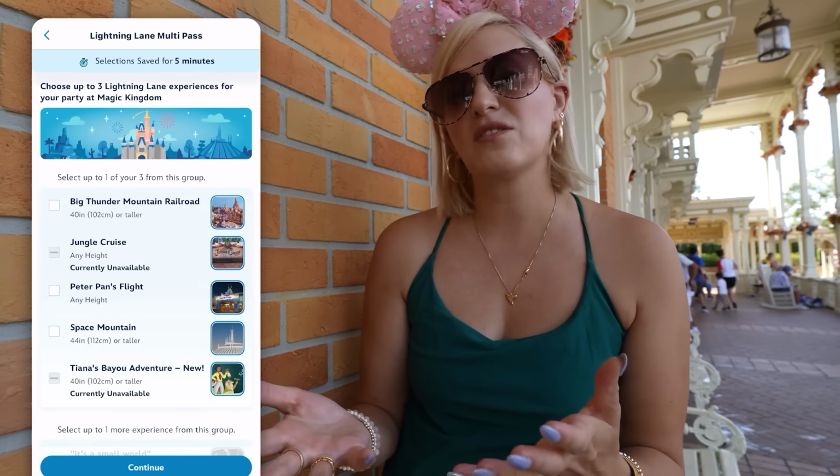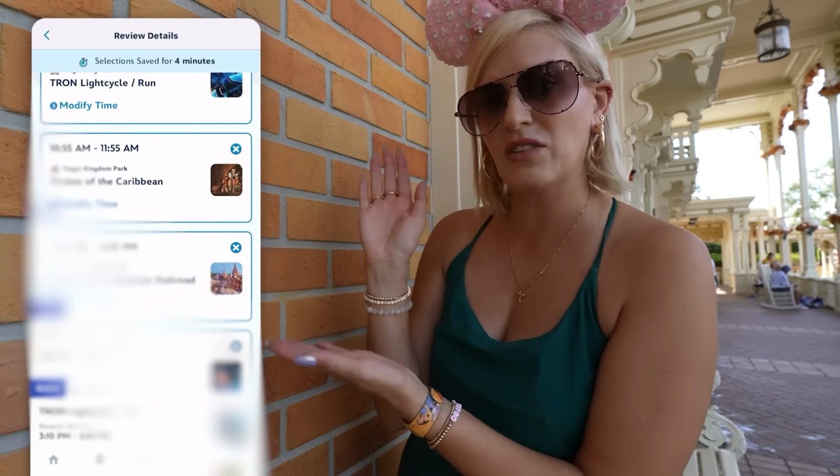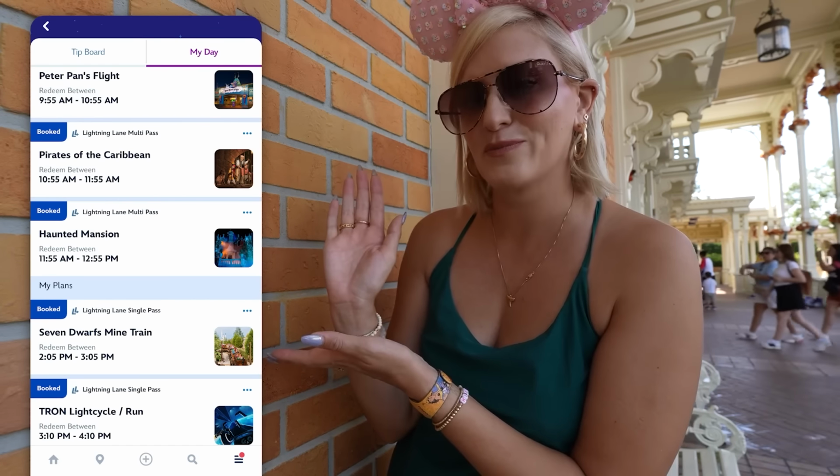I did check a few times to see if Tiana's Bayou Adventure ever came available. I never saw it, but still, I'm walking in today with this lovely stack of five attractions ready to go. We're gonna put a pin in Tiana's Bayou Adventure for now, and I think that's enough yapping, so let's get to our first attraction.